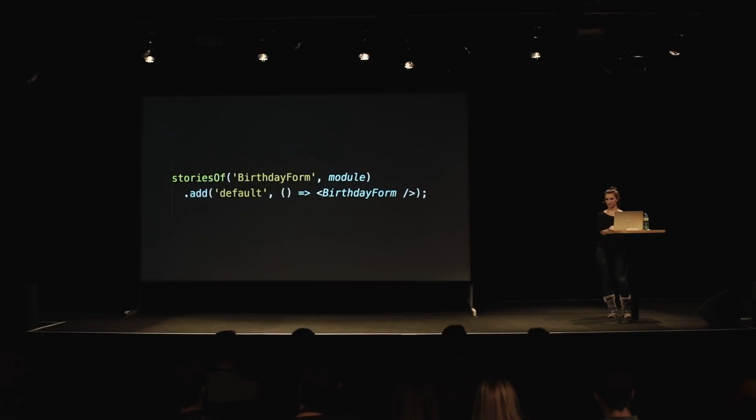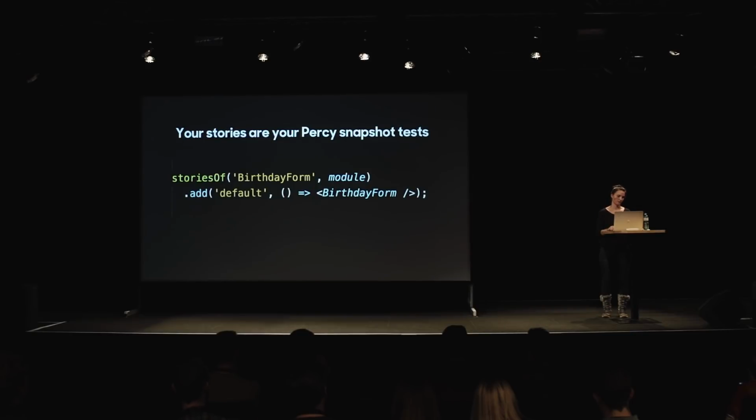So if you already have this set up, then your stories just are your Percy snapshot tests. So it's that simple. If you're already using Storybook, you should definitely try out Percy because it's so fast to integrate, and you don't even need to write additional test cases.